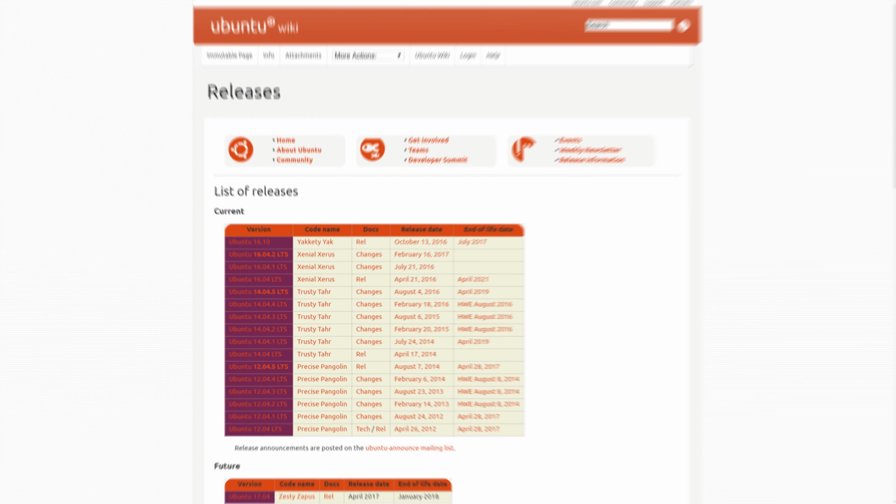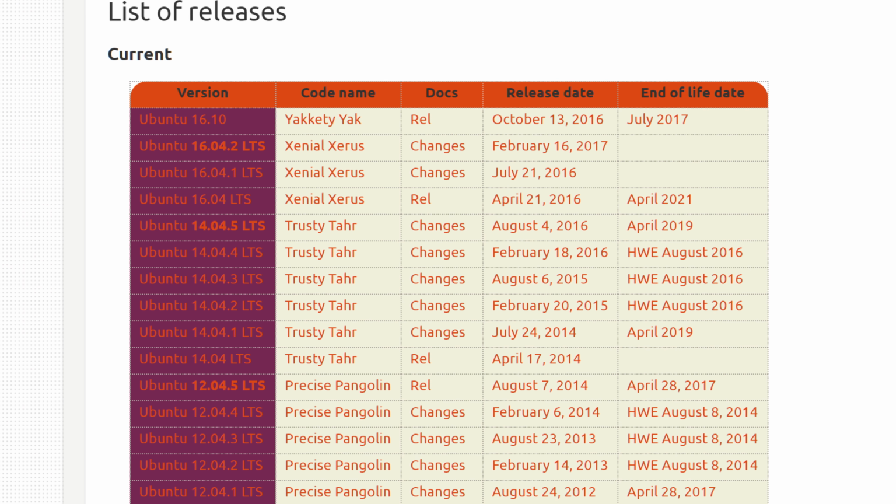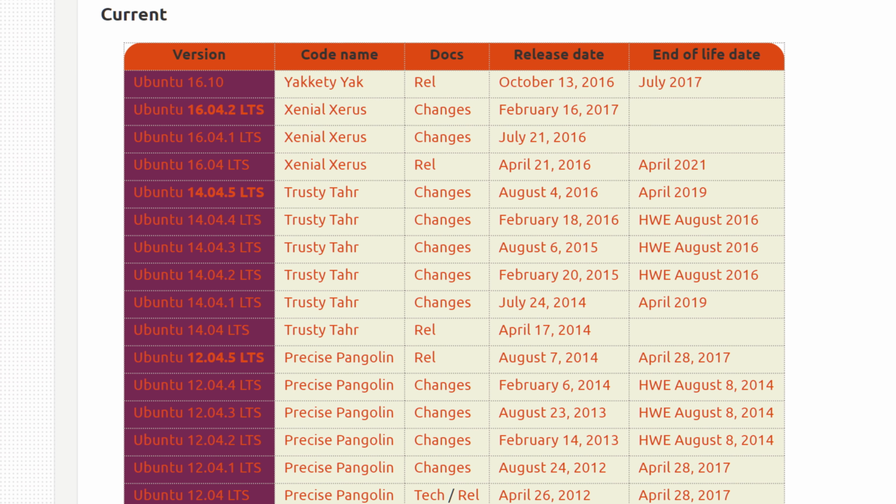Hopefully if you've reached this point, you've already decided whether or not you should or want to upgrade your Ubuntu installation. This should depend on which version of Ubuntu you're using, LTS or Standard. A current list of Ubuntu releases can be found in the Ubuntu Wiki, link in the video description down below.